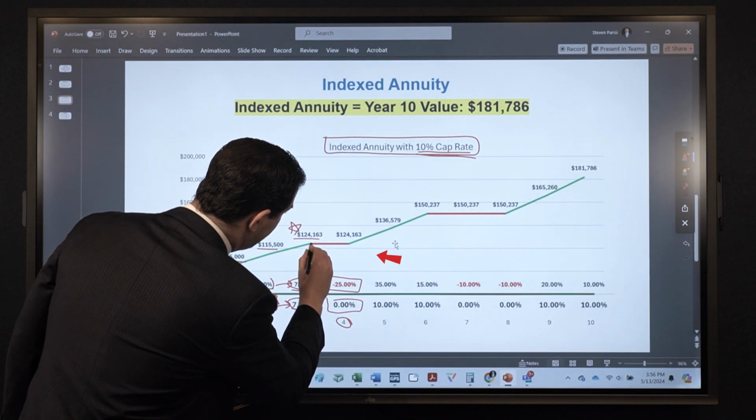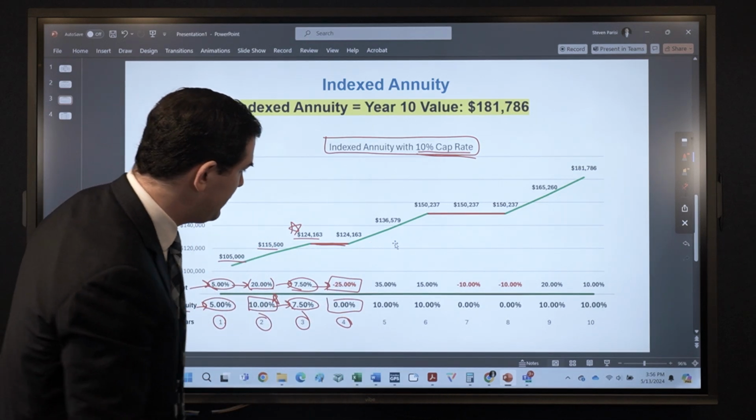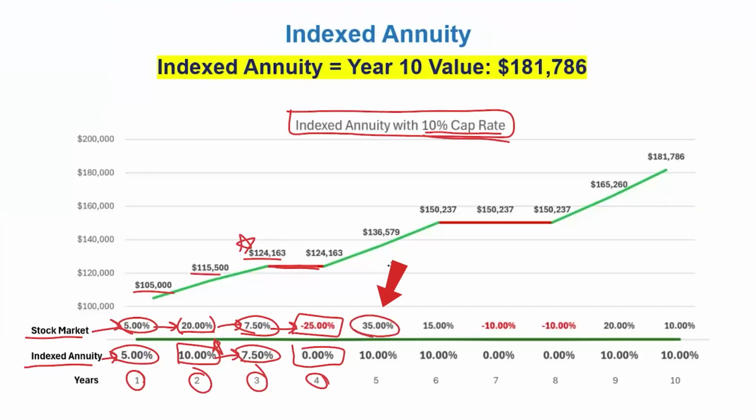So you redlined here because your value did not go down. Next year, the market rebounds and does 35%, and you earn the cap of 10%. So these years that it does better than 10%, you're only earning 10. If it earns somewhere between 0 and 10, like year 1 and year 3, you get whatever the market produced. But you can see what's going on here. Market goes up, you go up with it. Market goes down, your principal is protected.